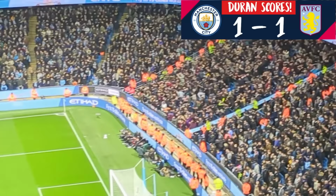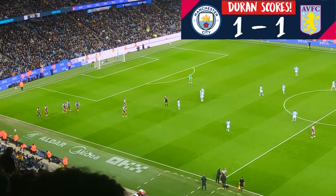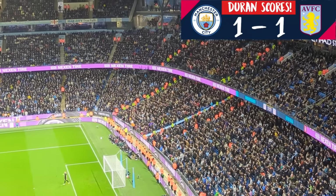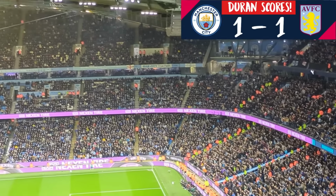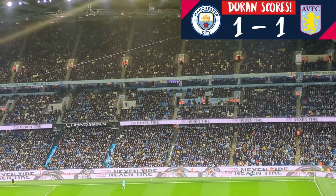Goal for Aston Villa, 1-1 in the 20th minute. Villa fans celebrating now because the goal stands. They were checking Duran for a possible offsides. By the way, Duran, a Colombian, also formerly of the Chicago Fire, all the way up now in Aston Villa. How about that? Really nice goal by Duran if you have a chance to see it.